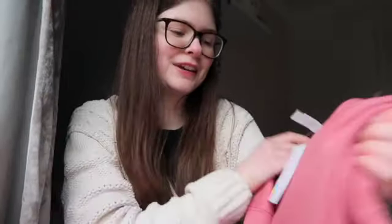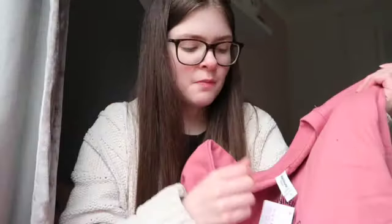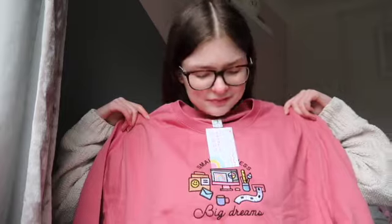Oh my gosh, how cute is that? It's from Coco Natasha. If you haven't heard of them before, they are a really, really lovely small business who do a lot of stationery and little bits like that. She came out with these sweatshirts, first in sage green, which is one of my favorite colors right now. And then she came out with it in this dusky pink, and I was like, okay. So I decided to get it for myself as a little treat from the business to say well done.